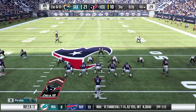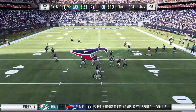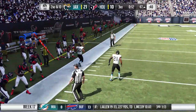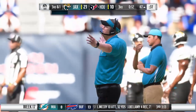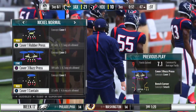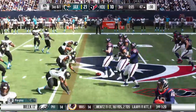Black 22! Black 22! Throwing again is Watson. Sideline throw, it's complete. And a nice job there of keeping the toes in bounds. And they'll get 9 there as that sets them up better for third down.